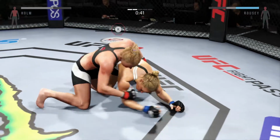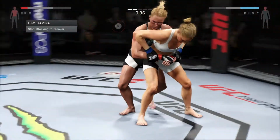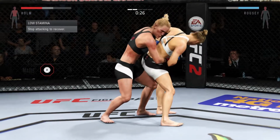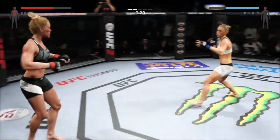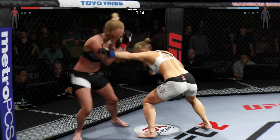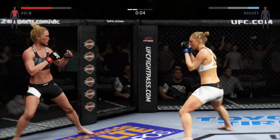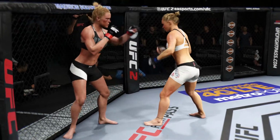5 seconds. Nice sweep. Back control. They separate. Good jab by Rousey. Beautiful combination. Big right hand. Huge right hand. Round number two complete.